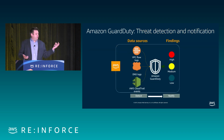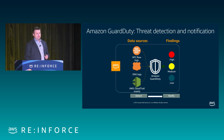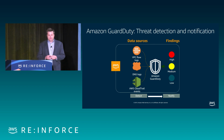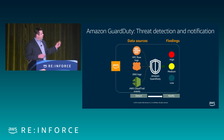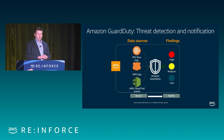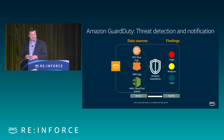So from a very high level, how do we detect threats with GuardDuty? Our detection starts with 3 primary data sources. The first data source is VPC flow logs. If you're not familiar with flow logs, one thing I want to point out is you don't have to turn any of these services on. We get access to the log data through an independent channel behind the scenes directly from the service that creates them. So you don't have to administer, enable, or configure any of these log sources. We automatically get that data into the GuardDuty service as soon as you enable GuardDuty itself.